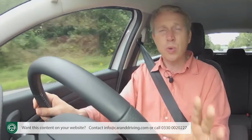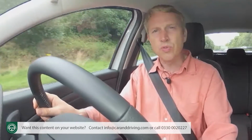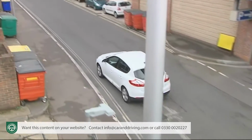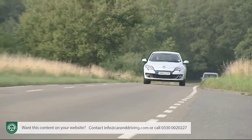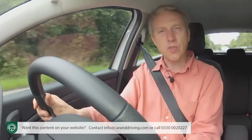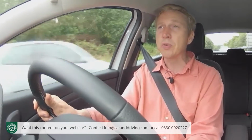Whichever way you go with a 1.5 DCI 110, there's at least 240 Newton meters of torque of pulling power on offer, enough to get you from rest to 60 in just over 12 seconds on the way to a top speed of 118 miles an hour. Should that be insufficient in your 5-door Megane hatch or Sport Tourer estate, then 2 other diesel choices remain.